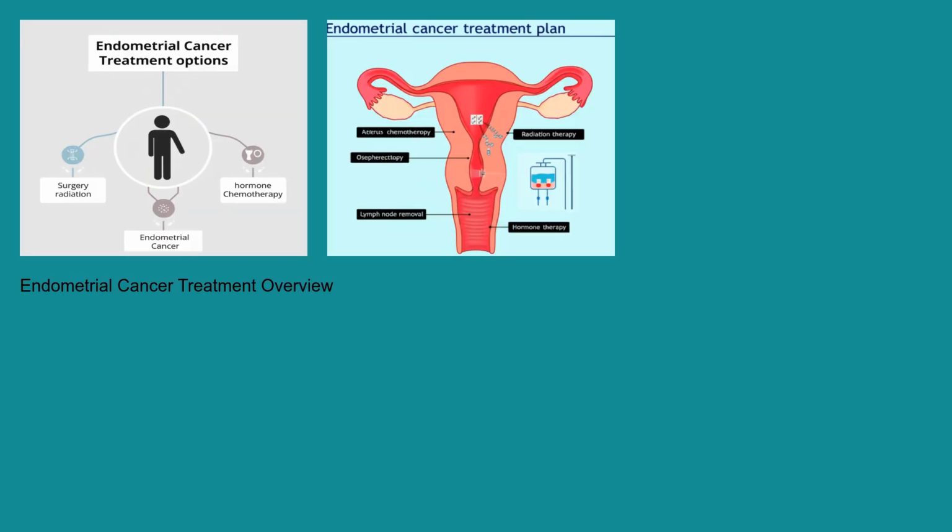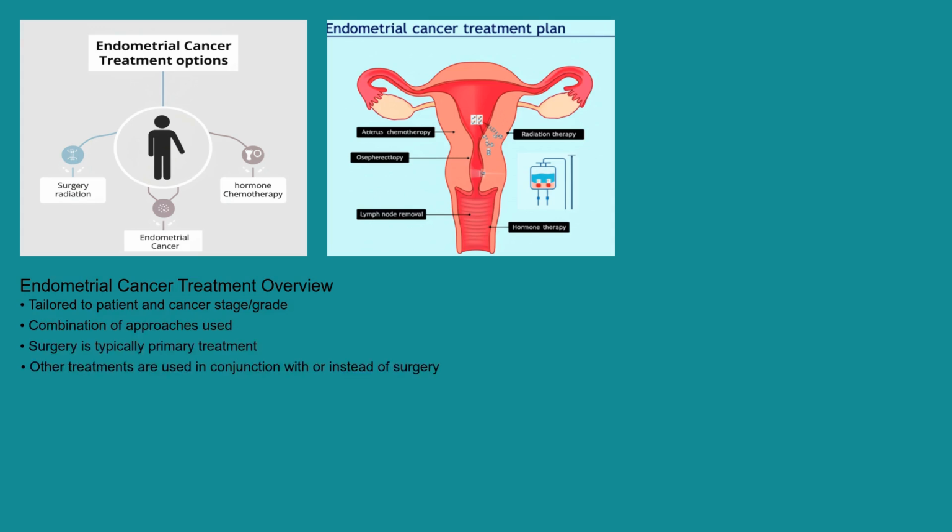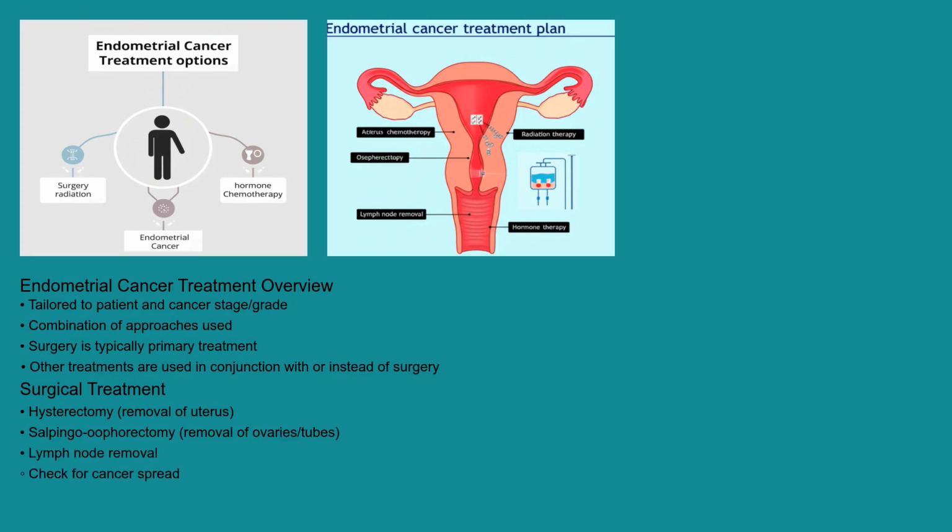The treatment for endometrial cancer typically involves a combination of approaches, tailored to the individual patient and the stage and grade of the cancer. Surgery is usually the primary treatment, involving a hysterectomy, removal of the uterus, and often removal of the ovaries and fallopian tubes, a salpingo-oophorectomy. Lymph nodes may also be removed to check for cancer spread.